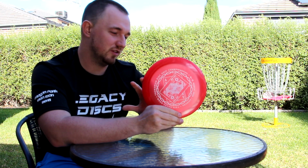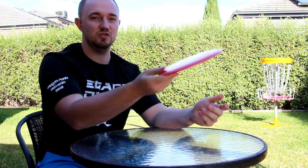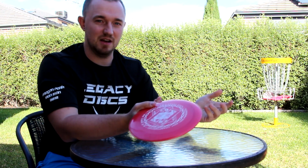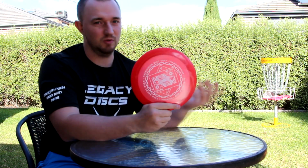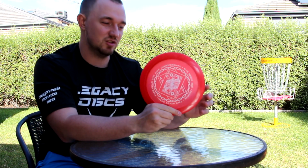This thing is absolutely crazy. I can throw 500-foot backhands with this one. I can get it to flip and ride super far. And then it does the same thing on forehand as well. Flips up, has a great finish to it, but also has a lot of turn as well. So this is a great max distance driver.